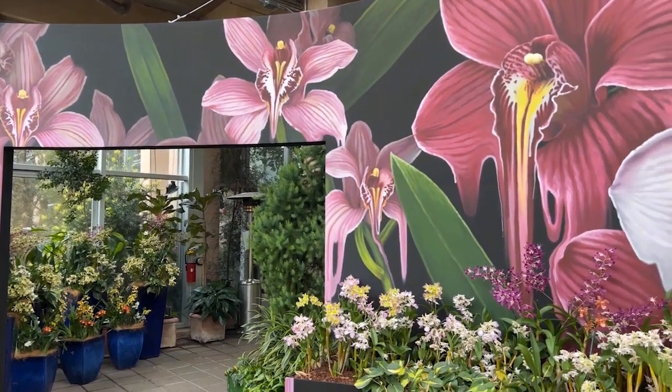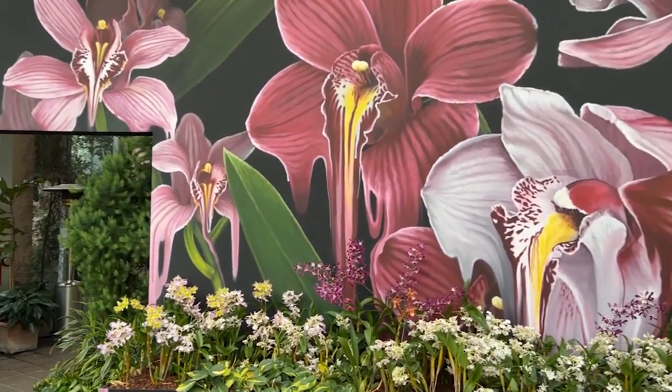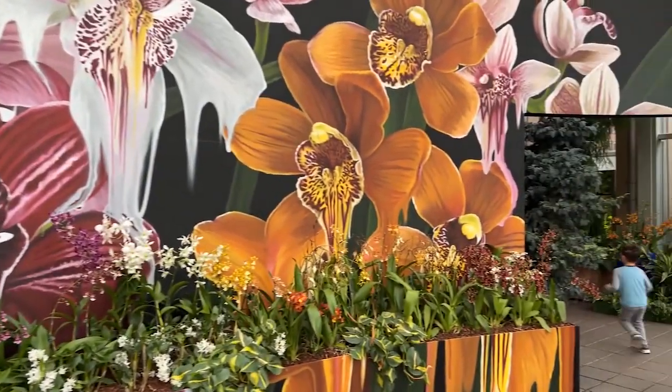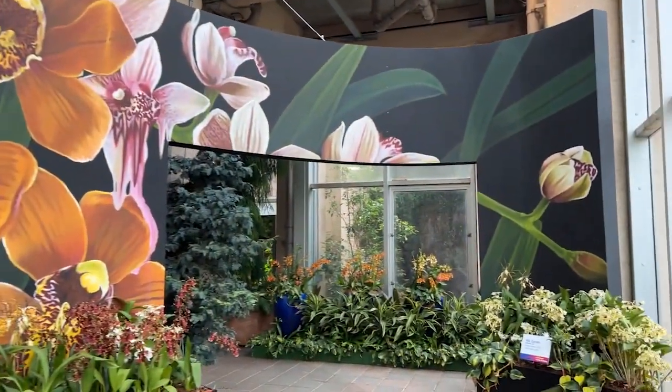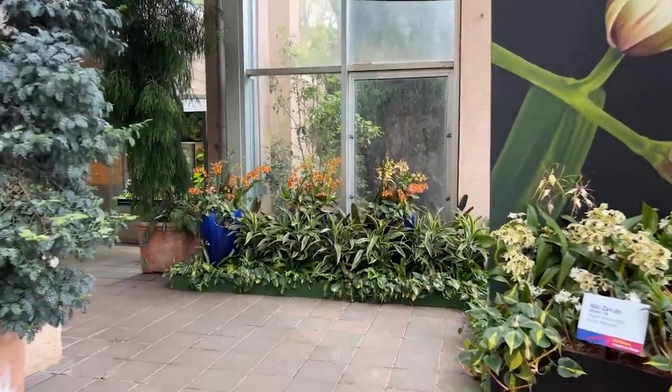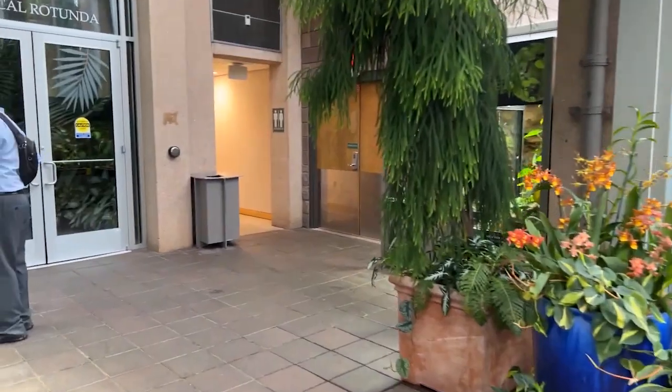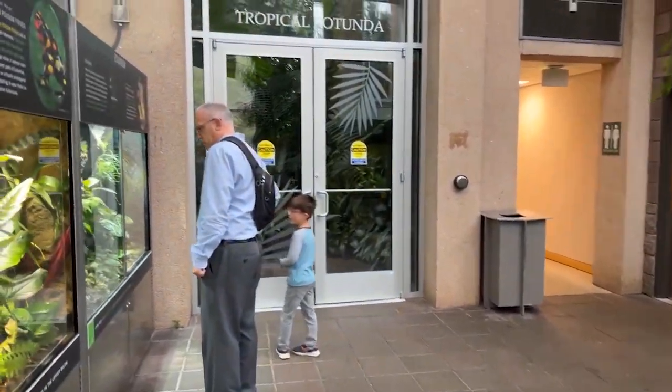We decided to step inside the orchid building, and they have this new mural up because it's also Orchid Days here at the Botanical Gardens. And now we're gonna take a stroll to the Tropical Rotunda.